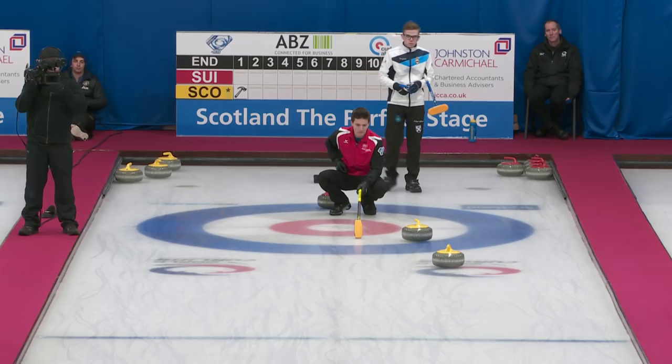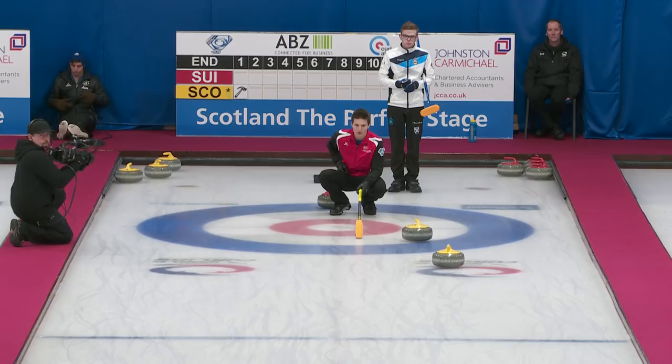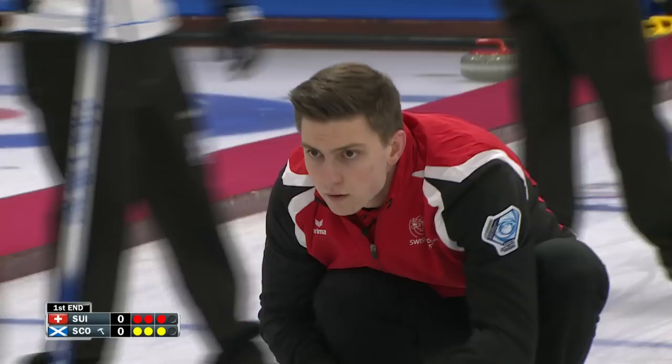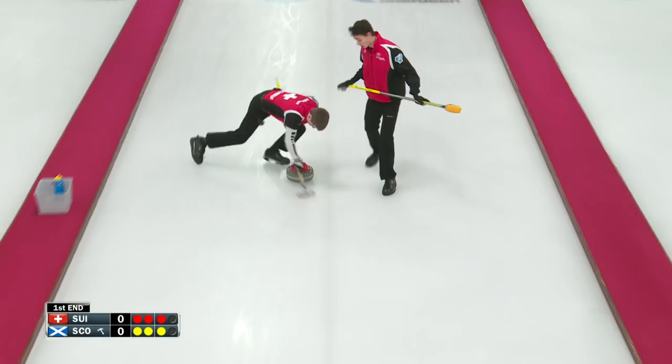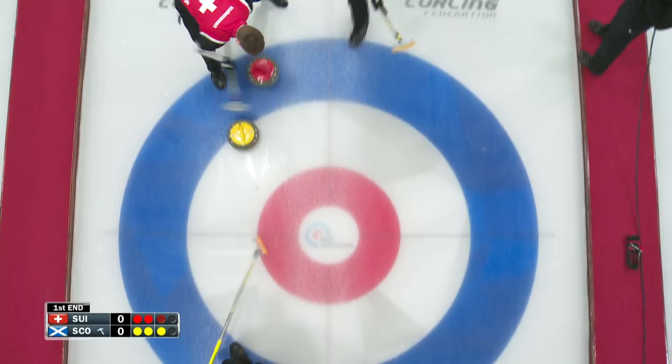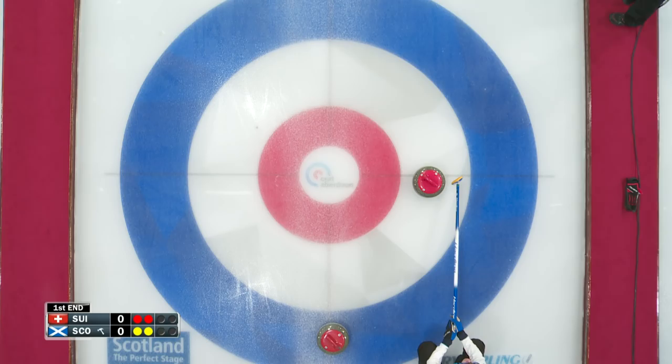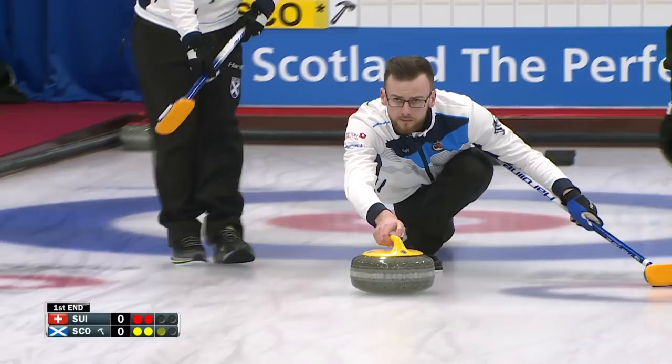Important thing is to cover the inside of the stone so your opposition can't get a roll behind. Easy. Perfect. Whoa! He played a really nice weight there. Switzerland want to keep the second counter in the rings, and keeps it close enough to the button for Scotland not to get shot stone in around that corner guard. Does force Bryden to make the hit. Well, it's good.